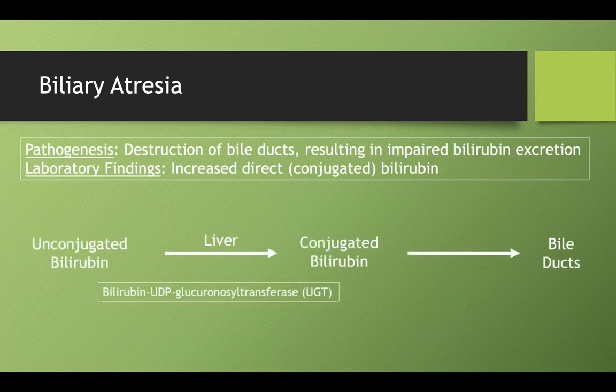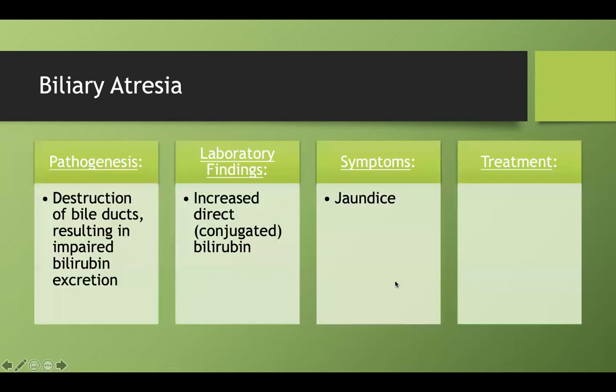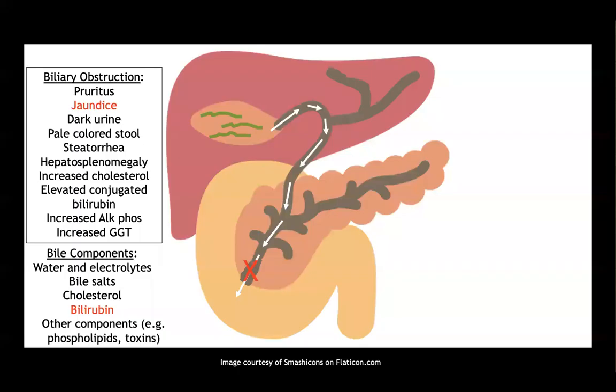And so let's find out what this looks like. Again, if our bile ducts are getting destroyed, if we have atretic bile ducts here, then you're not going to be able to move this conjugated bilirubin for excretion, so you'll get a conjugated hyperbilirubinemia. So for any time you have any sort of bilirubin in your system, whether it's conjugated or unconjugated, you can get jaundice. You can also get dark urine and acolic stools, and I'll talk about why this happens.